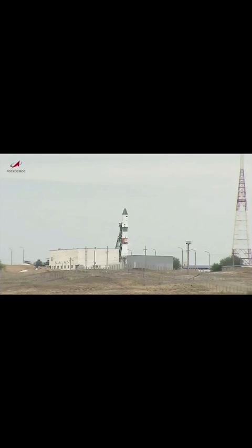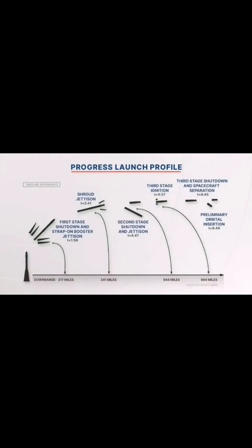Again, an overcast Thursday morning at the launch site in the Central Asian desert, but everything is proceeding well. The rocket is fully fueled, ready to begin its journey to send the unpiloted Progress resupply ship to its preliminary orbit. You'll hear the calls for the ascent milestones as we proceed through the ascent timeline. At about the 1-minute 58-second mark after launch, we will see first stage separation. The side boosters will separate from the Soyuz booster.